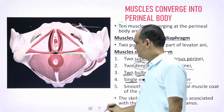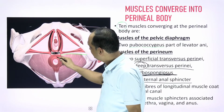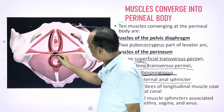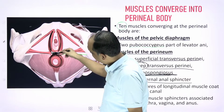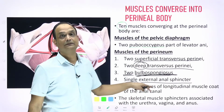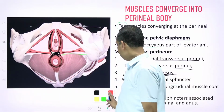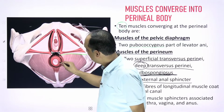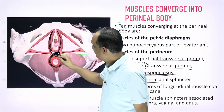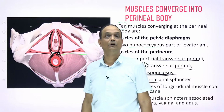So here you can see where the anal sphincter is. This is your anal sphincter, and you can appreciate that this anal sphincter muscle also has fibers that are anteriorly supported by this perineal body. Apart from that, you have the smooth muscle fibers of the longitudinal muscle coat of the anal canal. On the inner side, you will have this longitudinal muscle, which is just inside the external anal sphincter, and these fibers will also have attachment with the perineal body.